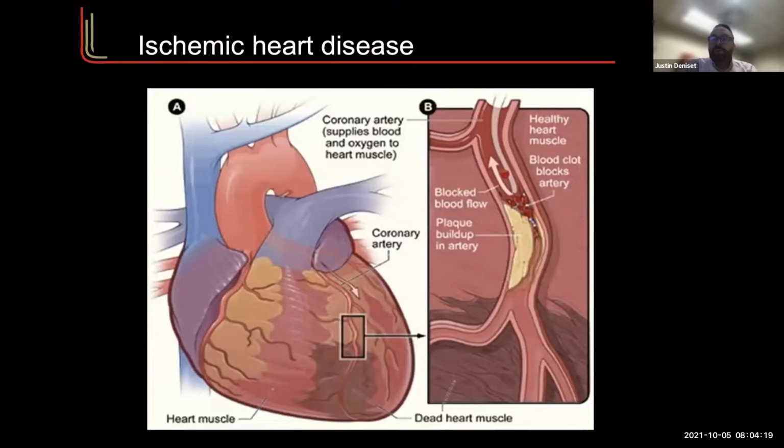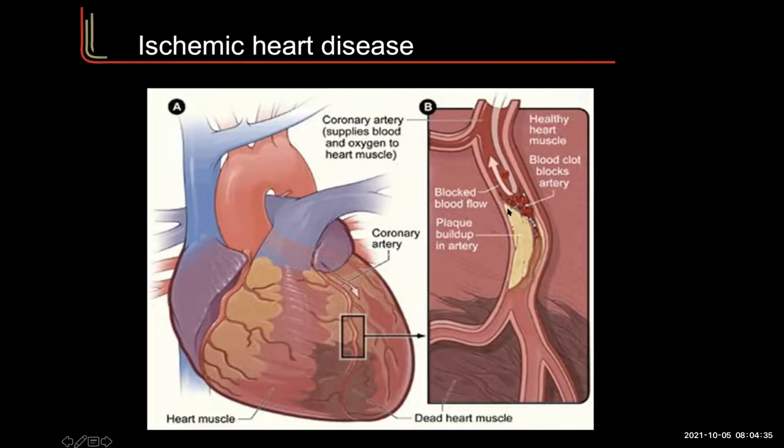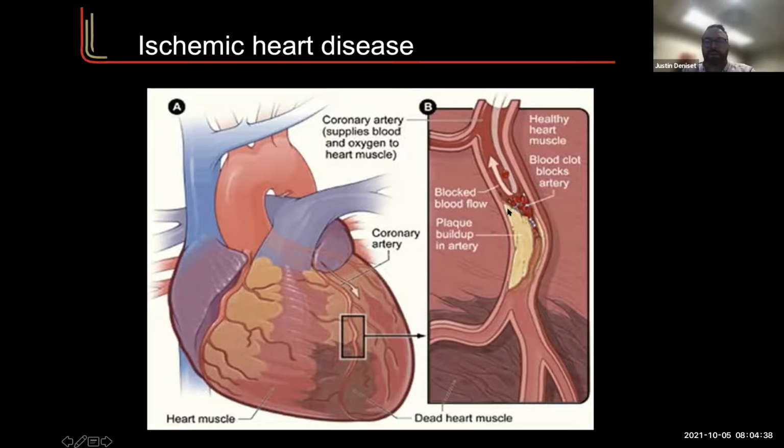So we all know that ischemic heart disease is a leading cause of mortality worldwide and is traditionally characterized by buildup of atherosclerotic plaque within the coronary arteries of our heart, which as it develops can impede blood flow, and in cases where the plaque becomes unstable can lead to blood clot formation and complete occlusion of these vessels. Now, the consequence of this is usually tissue death downstream of this blockage. And the heart, unlike many other organs, has limited regenerative capacity.